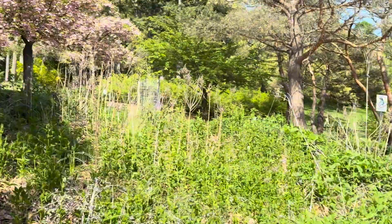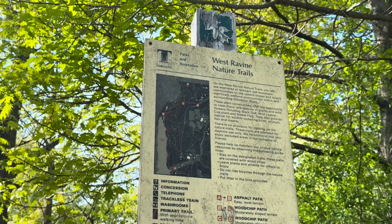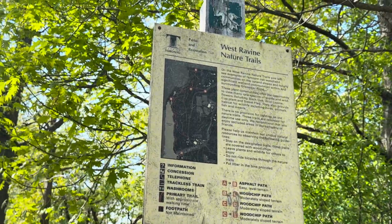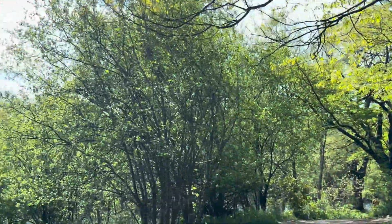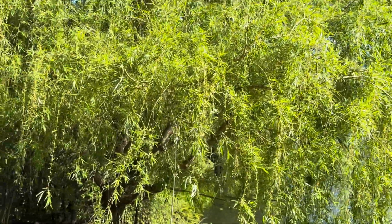There's a man walking with his dog. Stay on the designated trails. These trails are covered with wood chips, leaf plants, and wildlife for others to enjoy. Do not ride bicycles through the nature trails. Put litter in the bins provided. So those are instructions for people visiting.